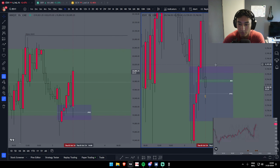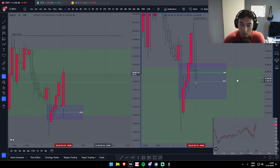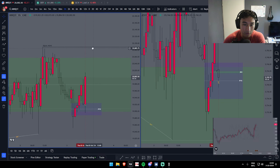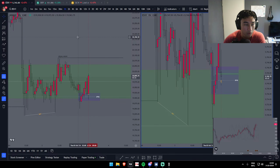So on ES, we're still inside of this busy here on the 1 hour, and we probably will close below on this. But we do have the inversion still, and NQ is still really bullish. So I would take the bullish bias with the bullish structure. Honestly, I don't have a bias on NQ.